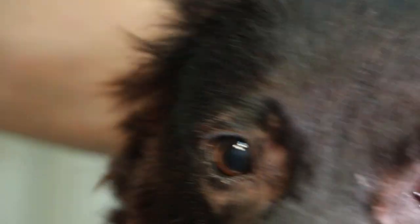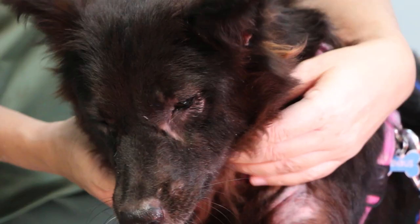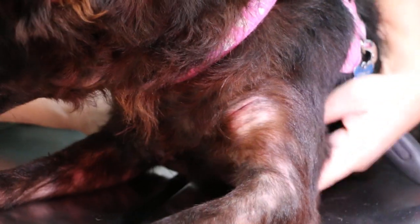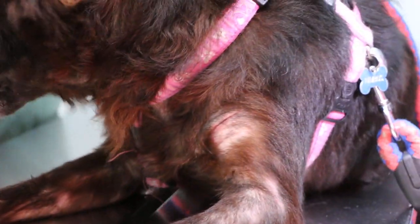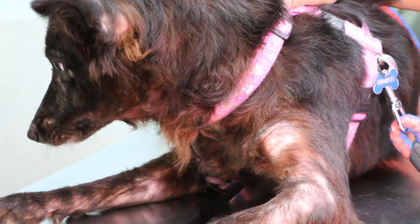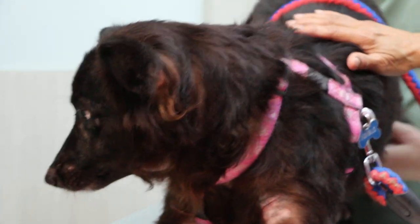So now I'm going to check the lymph nodes. A quick check. No enlargement of the lymph nodes. Just check the neck, okay. The lymph nodes are okay. Then the armpit, the lymph nodes. Now the dog might be a bit nervous, so you talk to the dog. Good girl. Don't touch the dog.